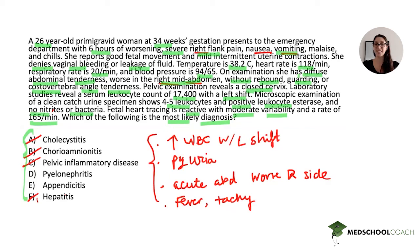This is a quintessential OB question where you're asked to differentiate between these two in a pregnant woman in mid to late gestation. And so this is truly a classic Step 2 CK question. Let's spend a little bit of time exploring which one it is and why. In this case, the presentation could be consistent with pyelonephritis, but there are a few features that are actually working against this.